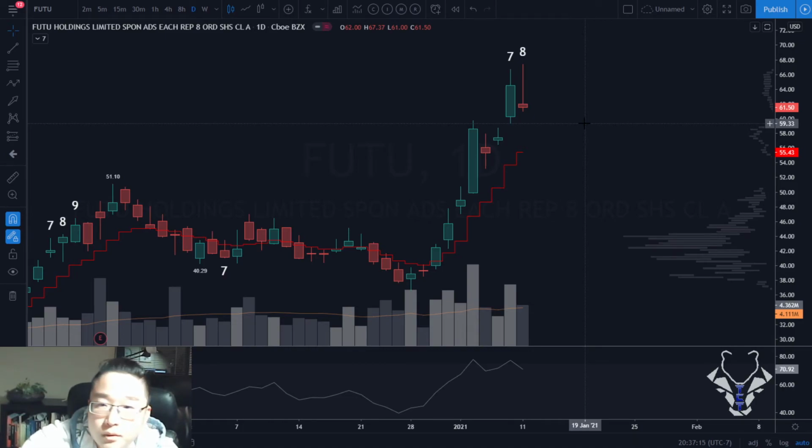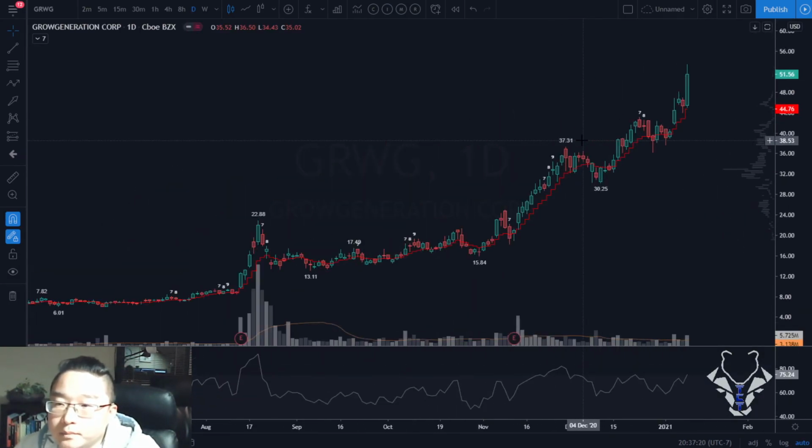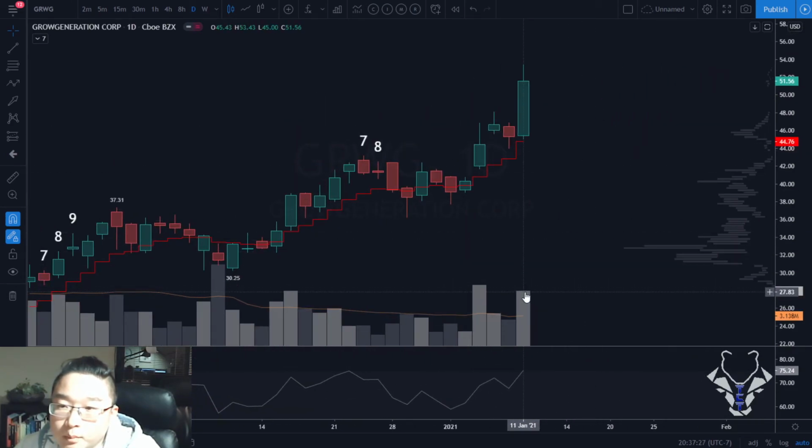Next, what is this? FUTU, GRWG, blue sky name, not affected by the market. Strong bull volume, bouncing from the daily 8. So you can clearly see the difference between this one and the last one, FUTU. There's more buyers on this chart than the last one. Anticipate to see follow through tomorrow. If we start seeing bear flag or bear volume and action coming in, that's a red flag.